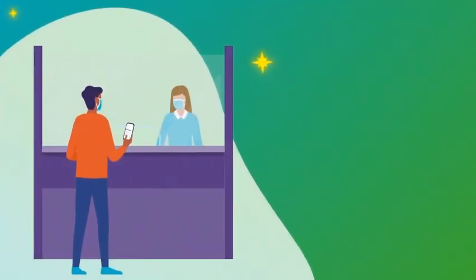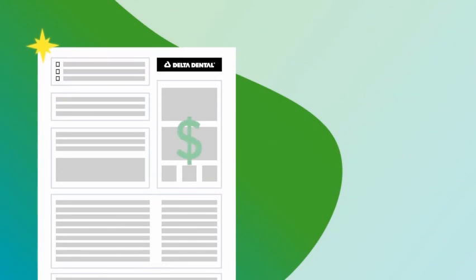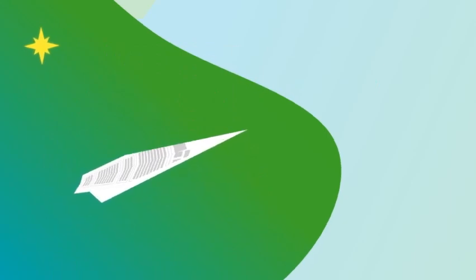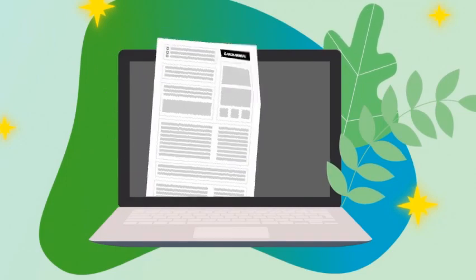Once you're at the dental office, show your ID card on your phone to check in. After your appointment, check how much you owe your dentist or download your claim statements for your records. Go paperless to reduce clutter and save time. With this secure option, there's no need to wait for snail mail.